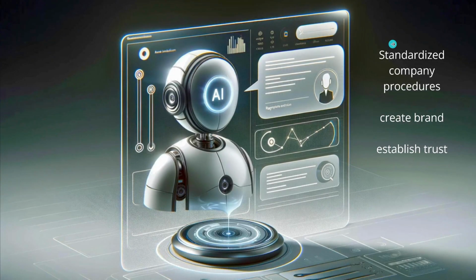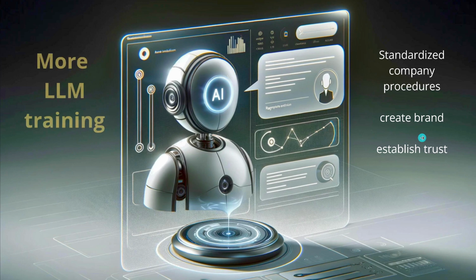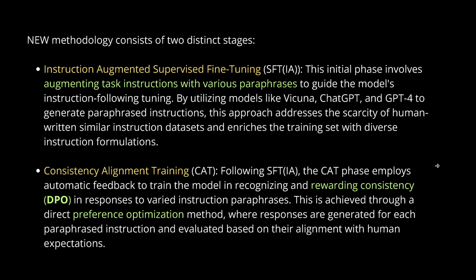idea. Now, they thought about, hey, in a company, you have standardized company procedures. You optimize for these procedures. They are cost-effective procedures. And you want to create a brand for your customer. And you want to establish trust so that the customers come back and they know what to expect from your company. And therefore, we have to train our LLM a little bit more in order to establish this trustworthy relationship.